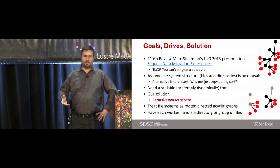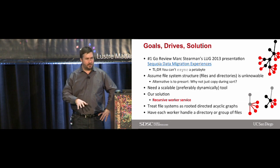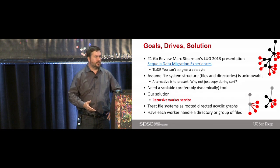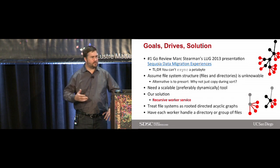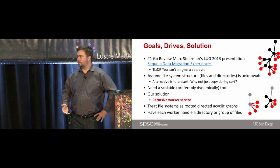So what can we do? There was a meeting, and I kind of lost it politely with my team. I'm like, has anyone here heard of recursion? There are assumptions you can make about a file system. We have 1,000 to 3,000 compute nodes that are available to us at any given time to do this work. We have a parallel file system. Why don't we have a parallel tool?